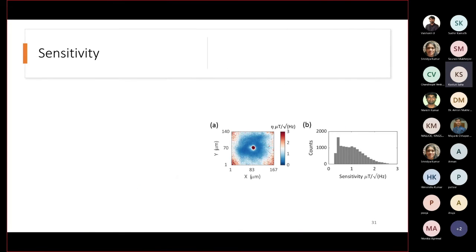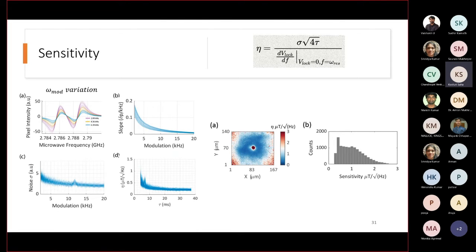I'll just tell you what the sensitivity numbers look like. If you perform a full imaging sensitivity measurement here, we are at about 120 micron by 120 micron field of view. And the median sensitivity is around 700 nanotesla per pixel. So per pixel, we have a sensitivity of this sort of deviation. Now, in the center, you see a hole. That hole happened because we burnt the objective with the laser. So that's why there is a hole in the image.